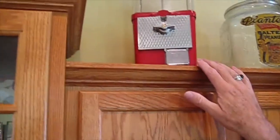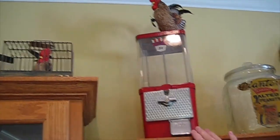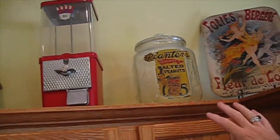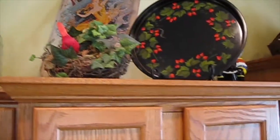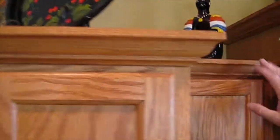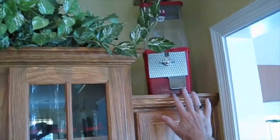Over here, you're going to see a gumball machine. This came out of my dad's muffler shop in the late 50s or early 60s. I'm not sure exactly the date. You'll see an old peanut jar right here, antique peanut jar, some other trinkets. You come over here, you're going to see a thing, I believe this was for maple syrup. There's another one of the gumball machines out of my dad's muffler shop back in the day.